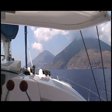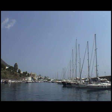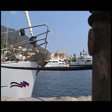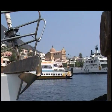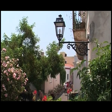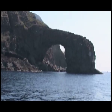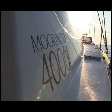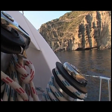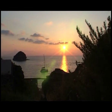A few miles from Vulcano lies Salina, the highest and greenest of the Aeolians. It has three main towns and five minor ones. The main port is Porto Santa Marina. Ashore, there are several excellent restaurants and typical shops. Sailing round the islands, you can spend the night anchored in the bay at Pollara, from where you can see a magical sunset and have a well-deserved rest.